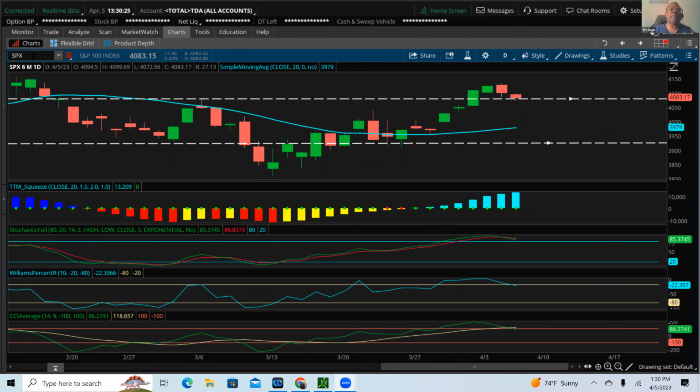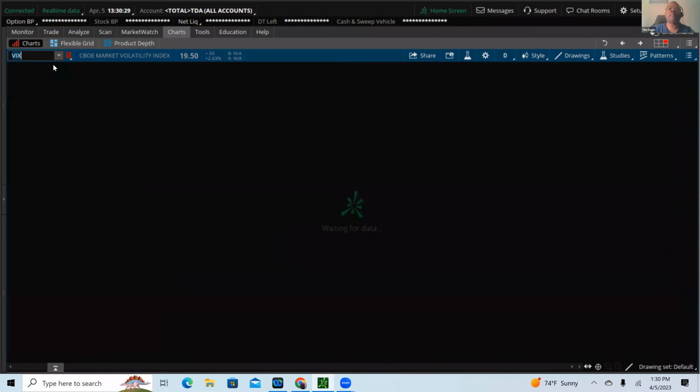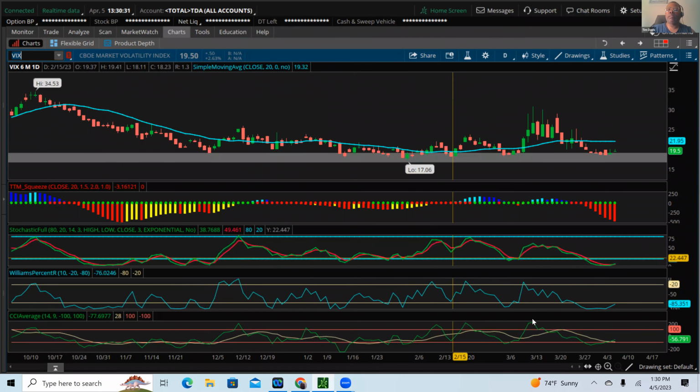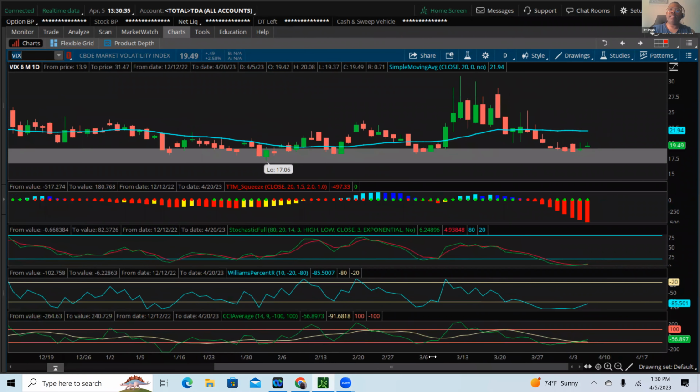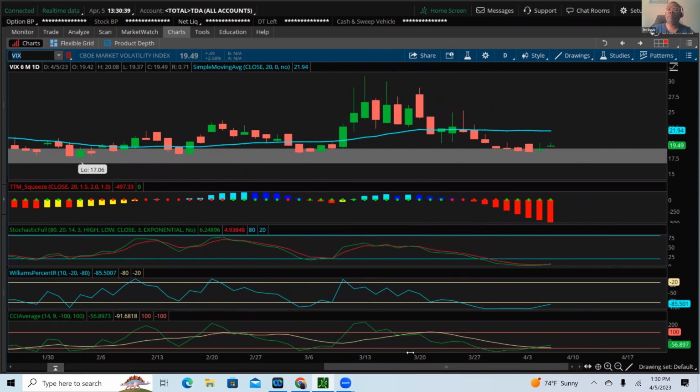Now look at the VIX real quick. So the VIX on this daily chart is still showing buy signals, and it hasn't really taken off like I'm expecting it, like I believe it will eventually. But this is not an overnight process, folks. This may play out over the coming days, weeks, or even the coming months.